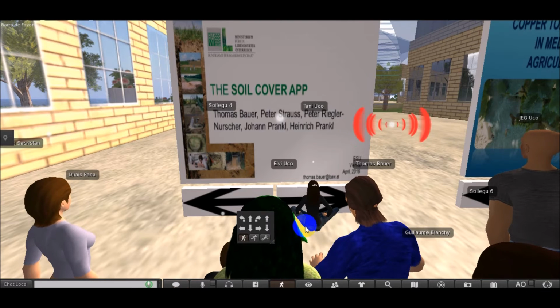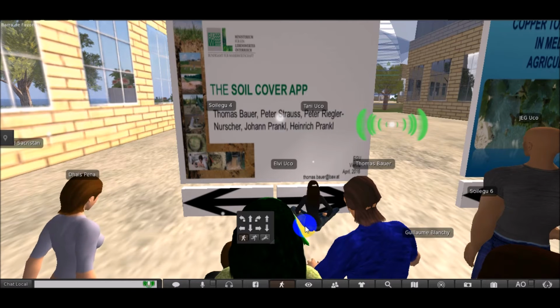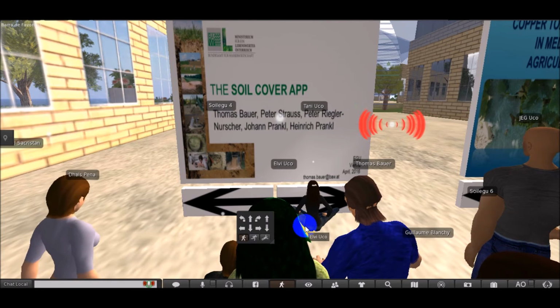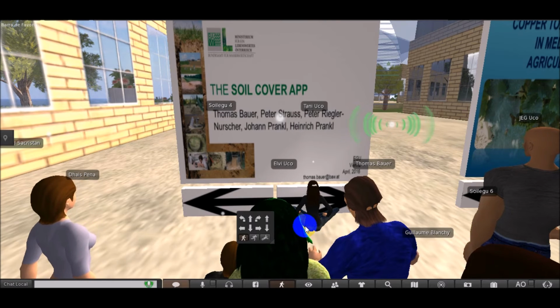The aim of our study was to develop a soil cover estimation method and further implement an app for mobile phones, with a further focus on an online application and use for direct field measurement.